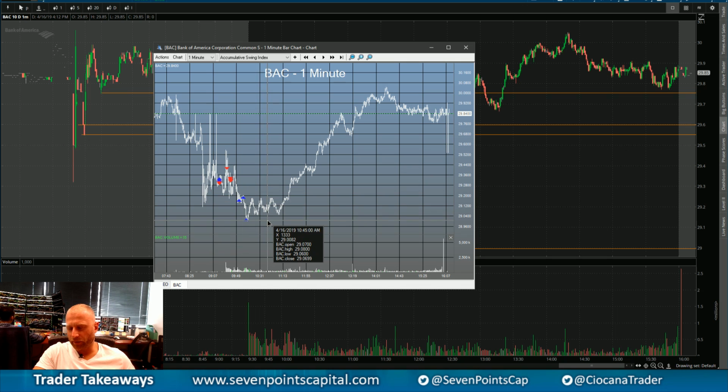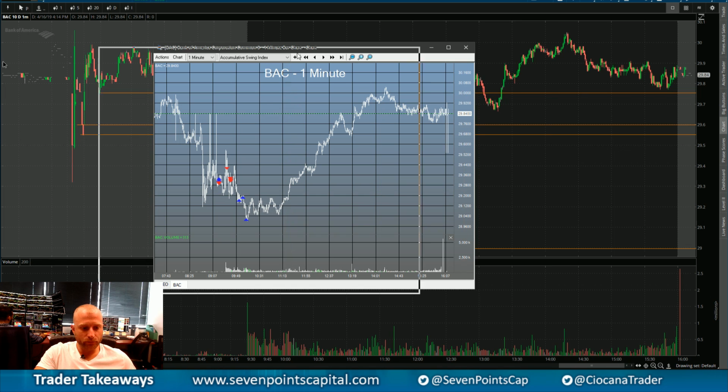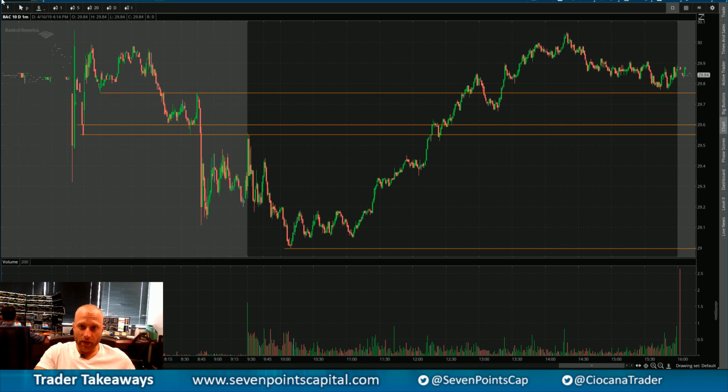I took off about half near the pre-market lows, and then the other half at 29 bucks, like 29.02. And I wanted to see if we were going to continue to the downside or break to the upside. I did want to buy the break out of the range, but I was watching a couple of other names and I just wasn't able to get in. But that was another really good trade on the long side here. That was the first one.